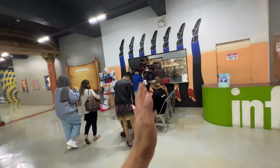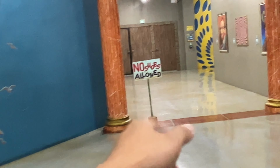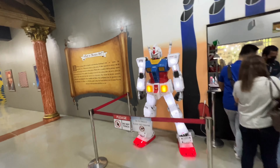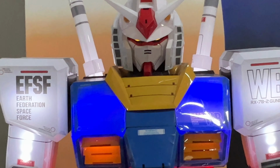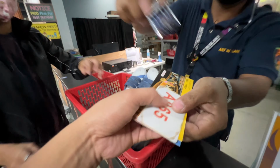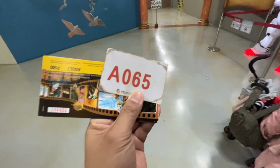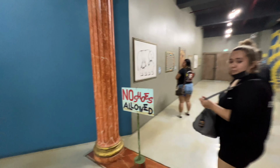All right, so this is where you deposit your shoes. You're gonna get a ticket. But yeah, you gotta walk in this place with no shoes, okay? You gotta walk with socks. Damn, look at this. Pretty good looking Gundam. All right, he gave us this card for the shoes. If you lose it, you gotta pay 100 pesos. So yeah. All right, let's begin.